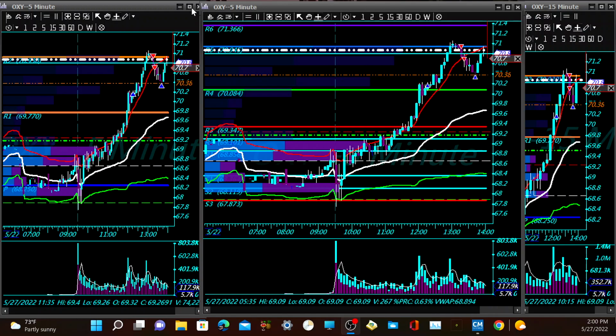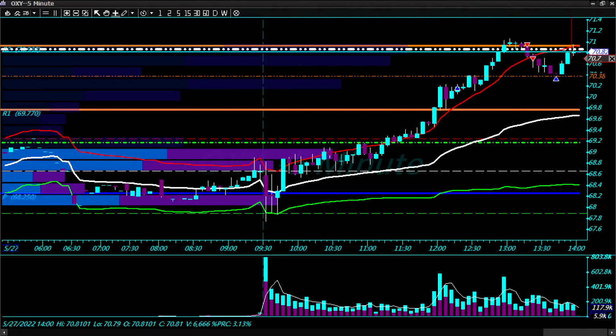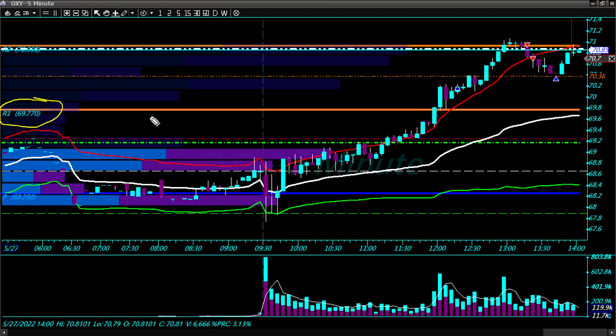Let me just make it big on the floor pivots. Right, so R1 is over here. Let me grab the Epic pen. All right, so R1 is over here at 69.77. Took the breakout of R1 right here.